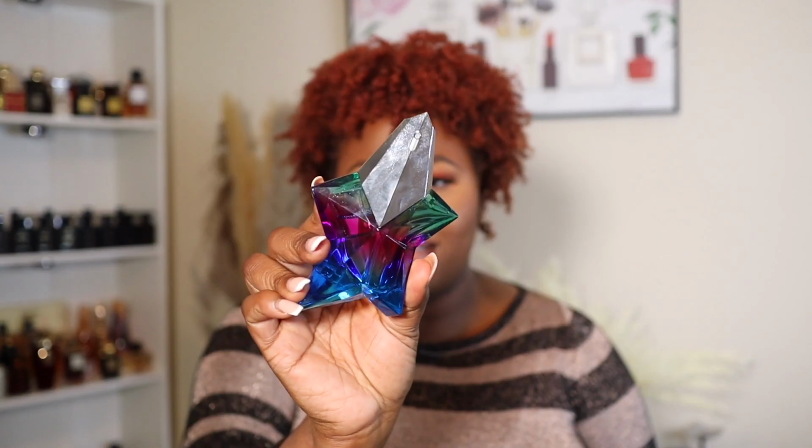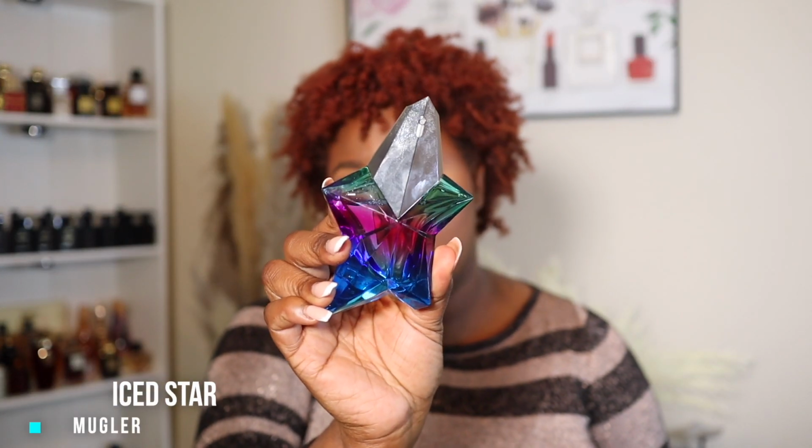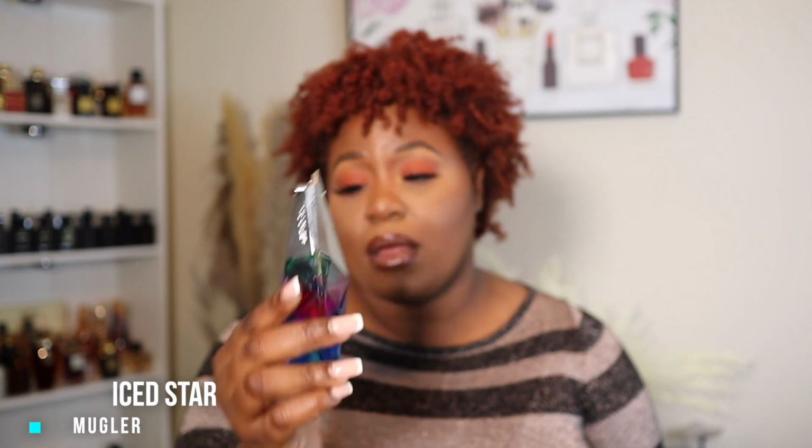So if you want to try it out, at least get it, because it's not that expensive at all. It's a really nice fragrance. It's a really nice blend. It's just not blended to last at all. This one is from the house of Mugler, and y'all, I know Mugler fragrances usually last forever, but this is one of my least lasting Mugler fragrances, and it's from the Croisière line, or the Star line, and it is Mugler Iced Star. This one came out in 2021.